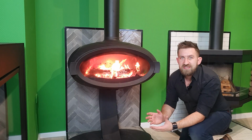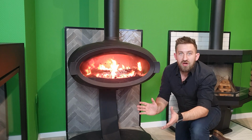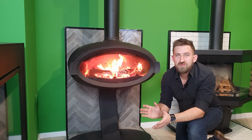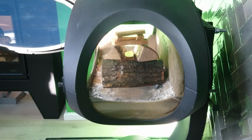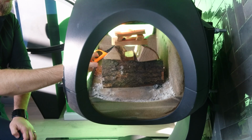Crafted from high quality cast iron, the Matter is built to last. This material not only enhances durability, but it also ensures excellent heat retention, keeping your space warm and cosy even after the fire has died down. The handle is integrated into the door just here, and the catch is a pull catch, allowing you to pull it open and push it shut.